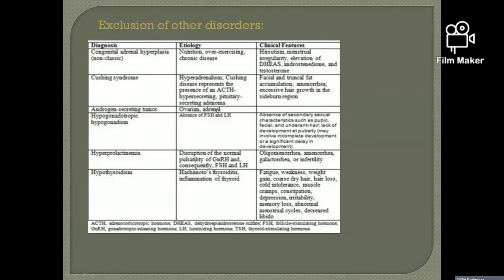In ovarian and adrenal tumors, there is too much increase of the hormone testosterone, 750 ng/ml. So this is a very high figure where we can get this high excess amount from the tumors, adrenal tumors, 700 ng/ml to diagnose an androgen secreting tumor. Hypogonadotrophic hypogonadism causes absence of secondary sexual characters, pubic and facial hair, and development at puberty.